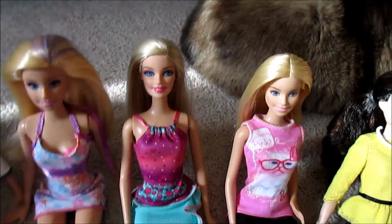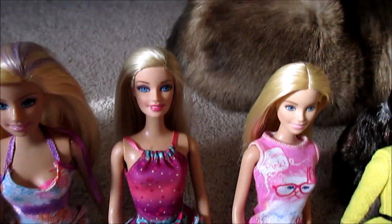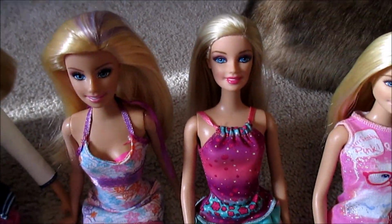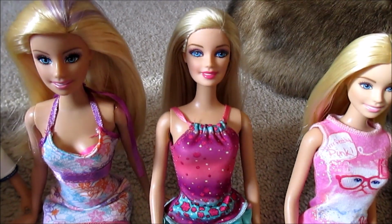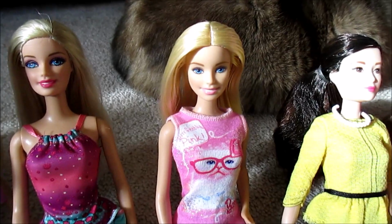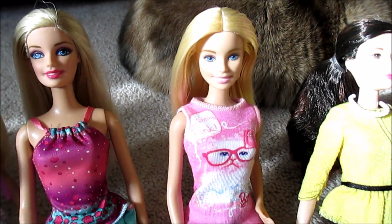Sister's Cozy Cabin Barbie, she was from the Barbie bunch. She took us a century to identify. I know, because she's like generic but not that generic. This is Market Barbie from 2014. Wow, another gift from my coworker.